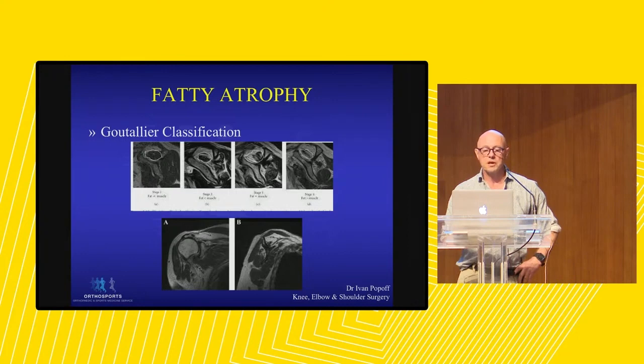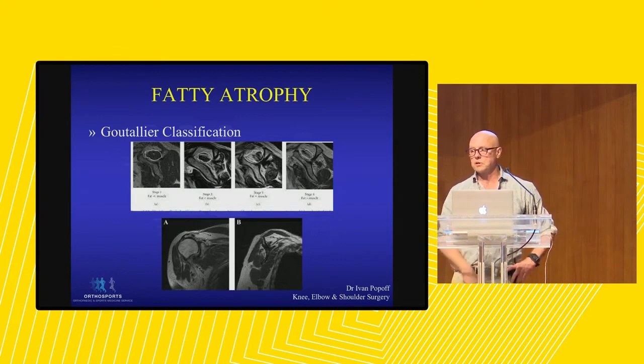And the reason for that is, if you look here, the supraspinatus is actually a cone shape. So if it's torn here and it retracts back, and you make a cut through here, there's going to be more fat than there actually is. If you grab that tendon and bring it back, the muscle belly comes back and fills out that fossa. But that's a mechanical change. This is a biochemical change.